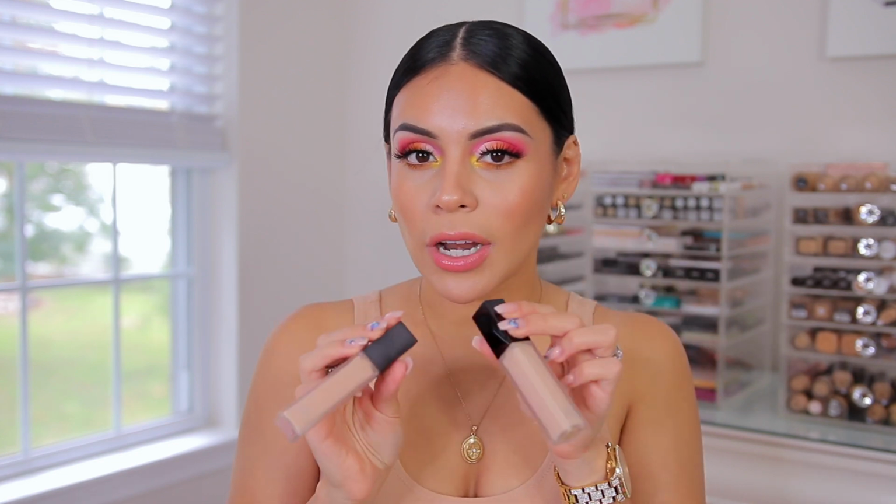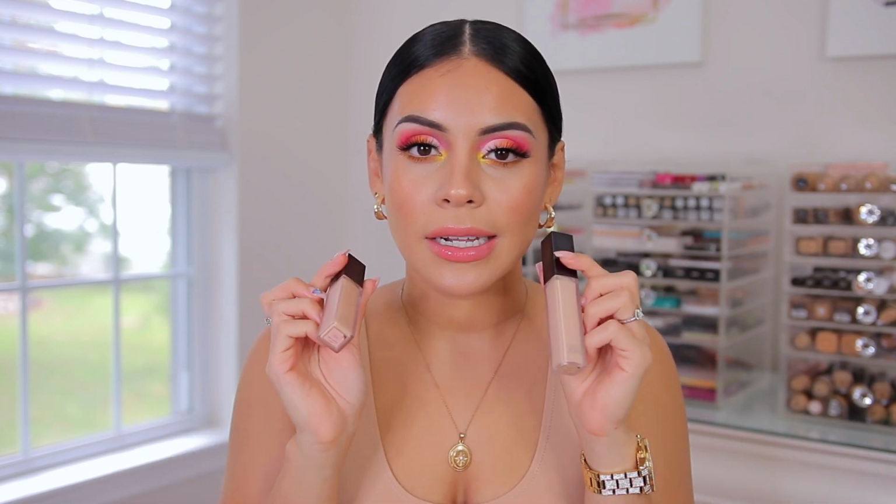I actually really do like this concealer today more than yesterday. I just feel like with the shades, when you're ordering online, it's hit or miss, but I feel like it is a nice concealer. I like the coverage of it, and it's not creasing on me as much as it did yesterday.